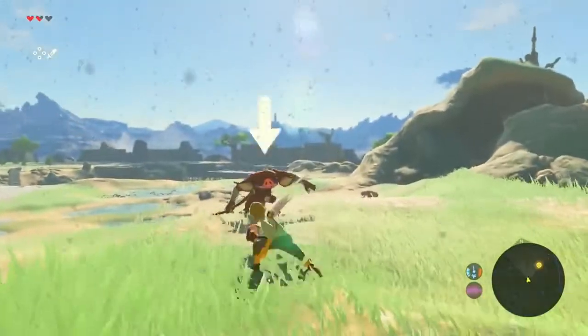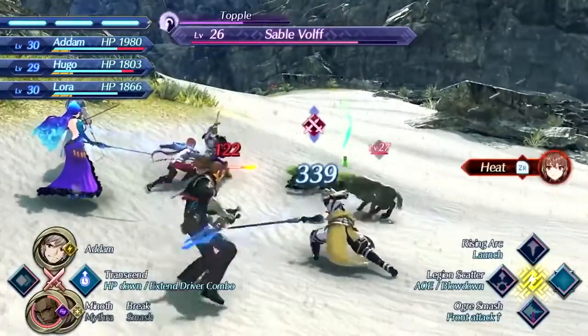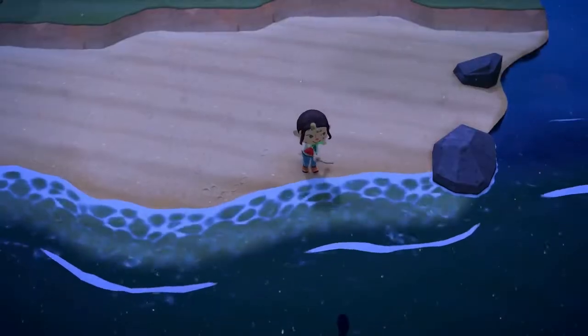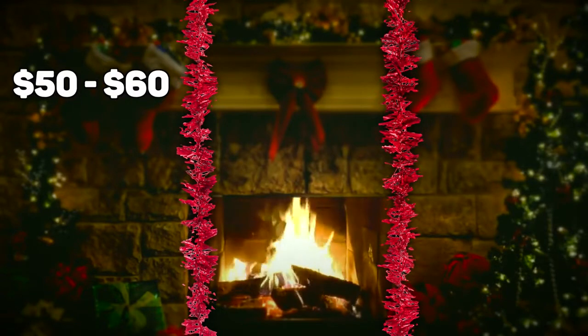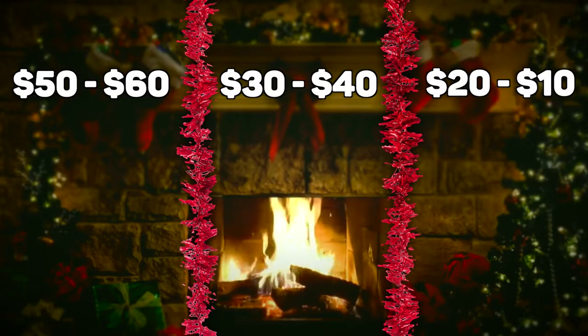These are games that right now, if you were to walk into a GameStop, Walmart, or any store that sells games, or if you're being safe this holiday season and shopping online, these are the popular games that you will most likely come across this holiday season. And I've broken them down into categories. First, we have the full price $50 to $60 games. Then we have the mid-range $30 to $40 games. And finally, the $10 to $20 games.